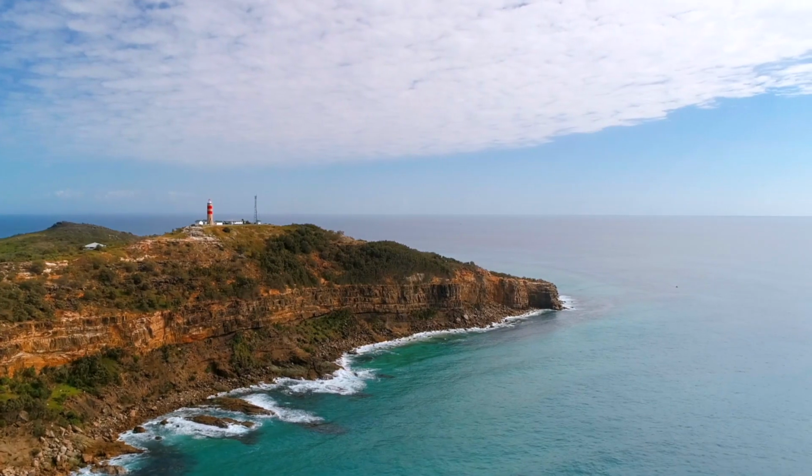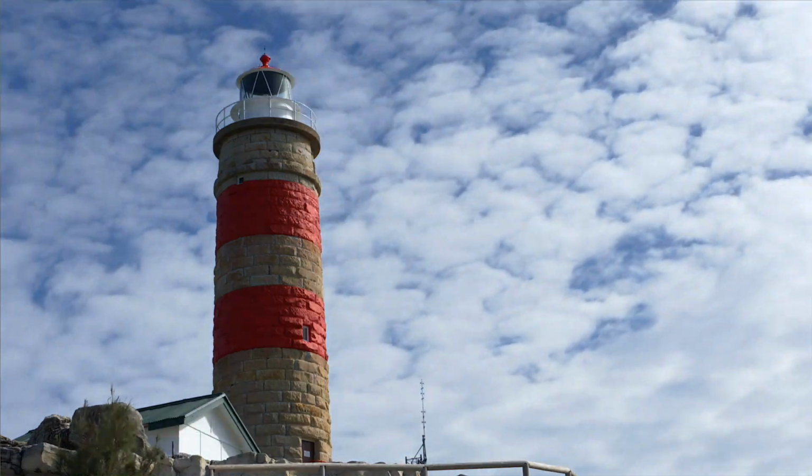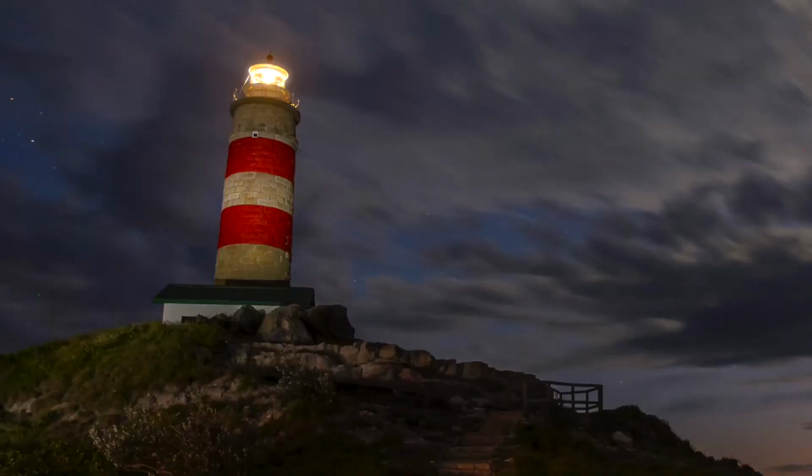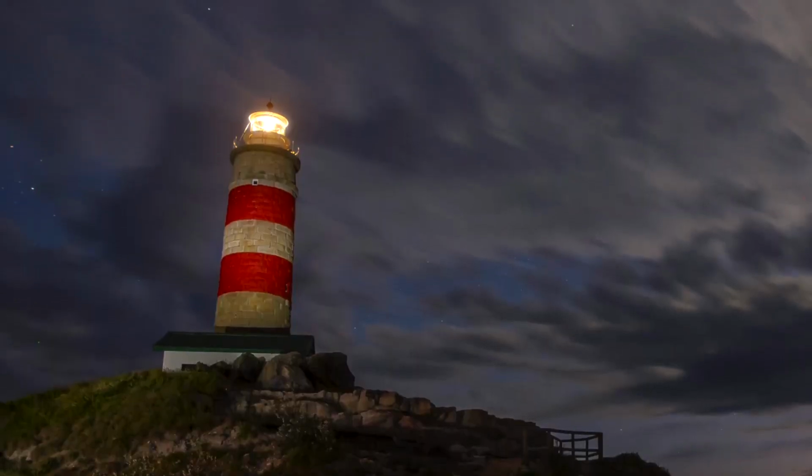Just around to the east, you're going to come into Cape Moreton and home of the beautiful Cape Moreton Lighthouse, one of the very first lighthouses ever erected on the north coast at a time when it was actually still considered a part of New South Wales. The lighthouse is also constructed of locally sourced stone.